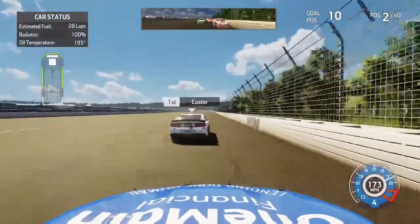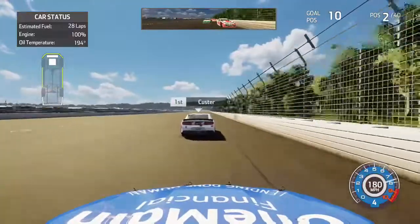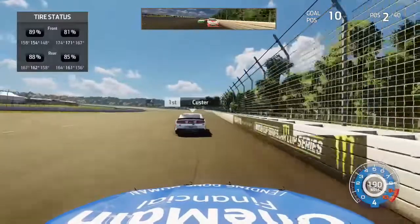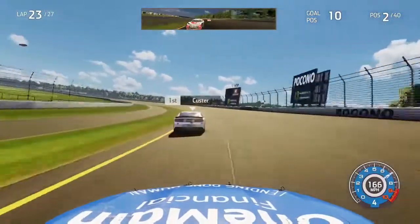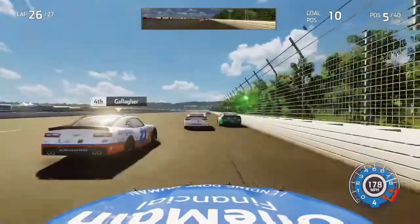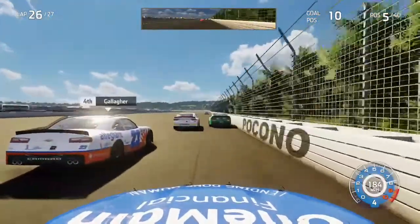Down the back straightaway, Cole Custer pulling away out of turn 1. You see how much damage we have on the car. The aero is now 92%, so we did about 8% damage to the aero part of the car. So that was not good. Now you see we come to just 2 laps to go.